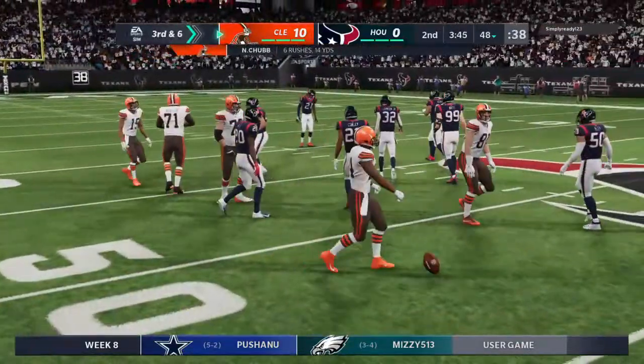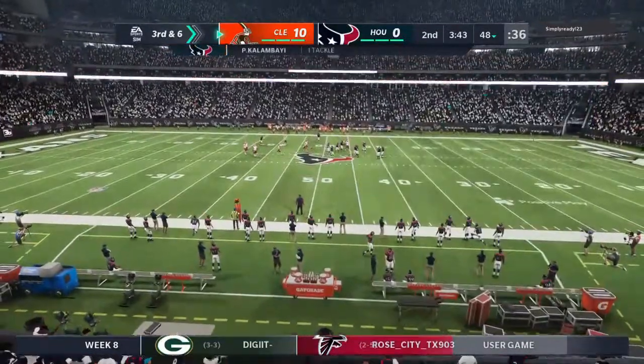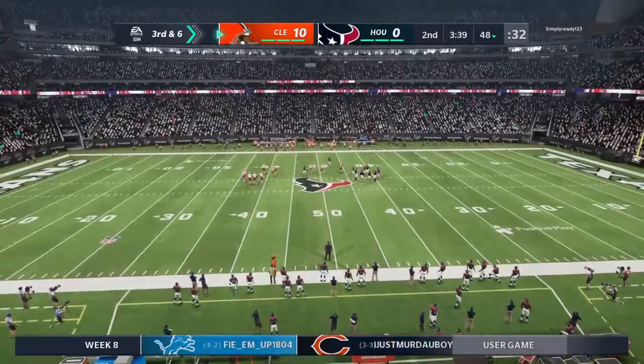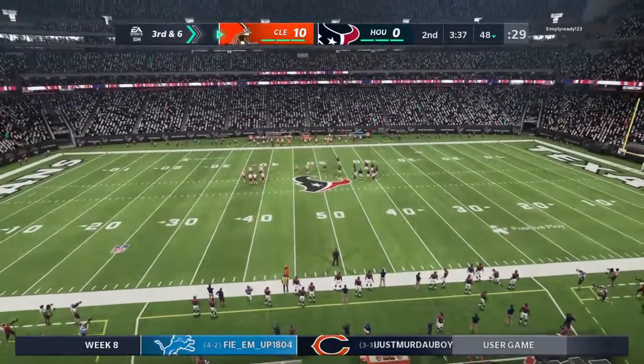And he's going to bowl his way forward to the 48. So they get half of what they needed. It'll be 3rd and 6 upcoming. And it's 3rd down.